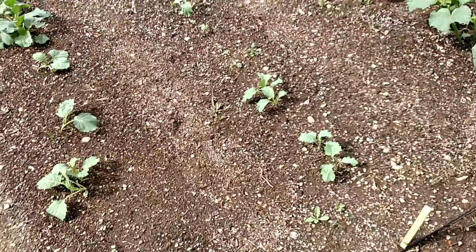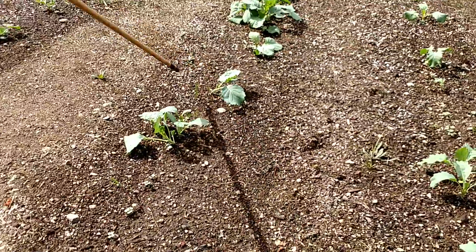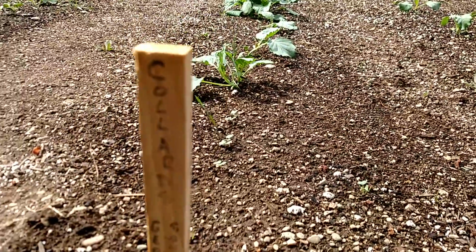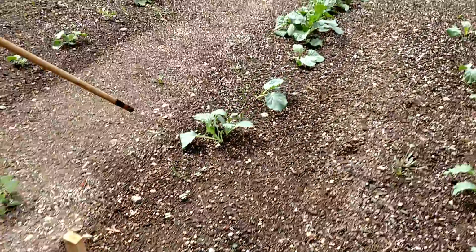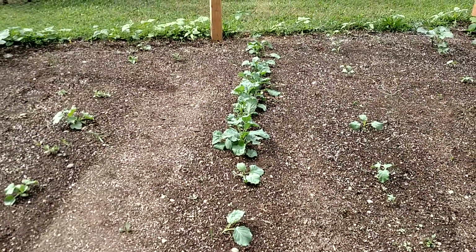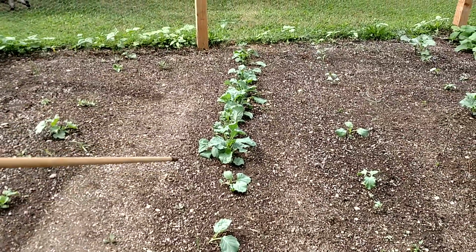So I had to replant these little spaces here, and this is, I can't remember, collards. Collard greens. And you know, it takes some room, but with collard greens, they're greens, so we'll trim them and give them some room as they grow.